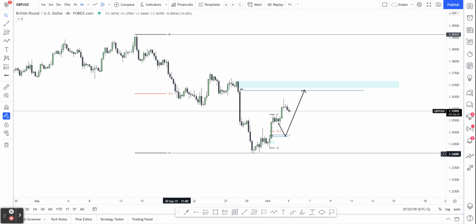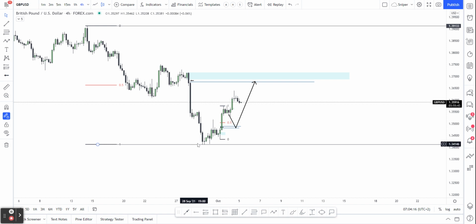Today, we'll be following up on the weekend's analysis. So if you haven't watched it, watch it. Remember to watch it, and then let's see how Monday played out to give us the setups for today. Tuesday, it's a good day to be trading, and I'll show you now what I am looking for, what I've been looking for, and what we are looking at now.